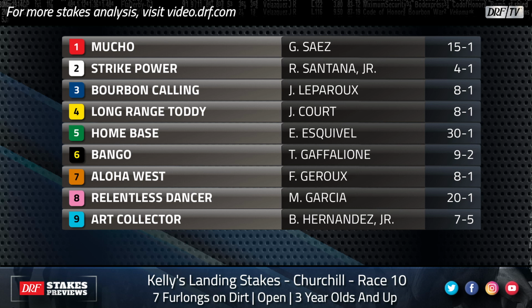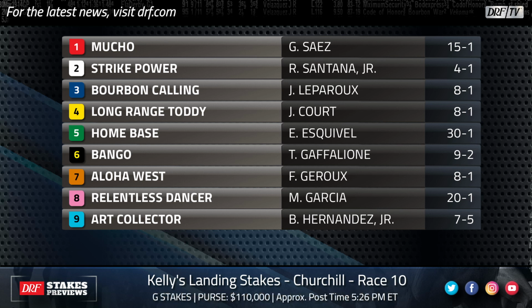Relentless Dancer is a Michael Maker reclaim. This horse was a multiple stakes winner earlier in his career. Maker dropped him in for 32, 2 starts back, probably to get the confidence boost. The horse won, he was taken. Maker immediately jumped back in and took this horse for 62.5. Maybe that's saying something. Yeah, maybe it is.